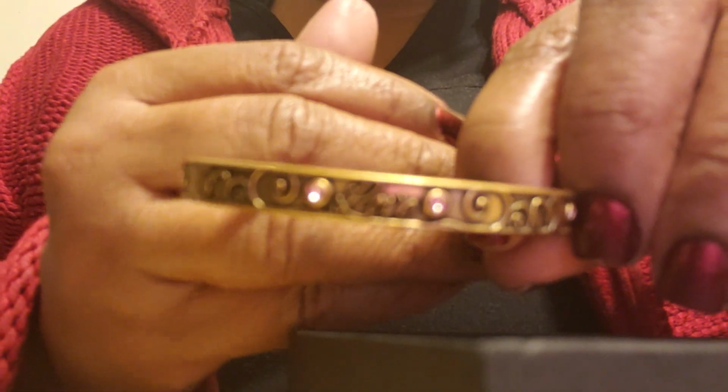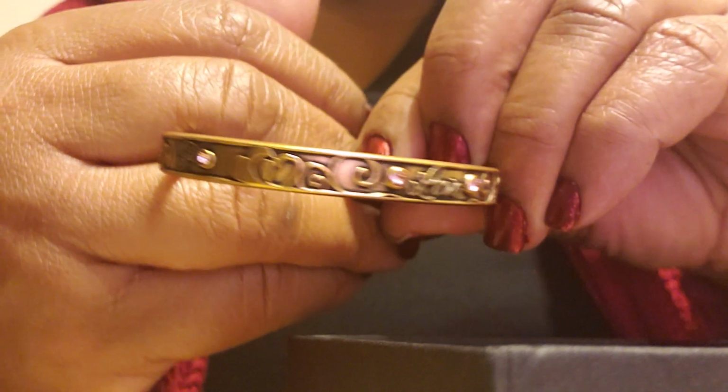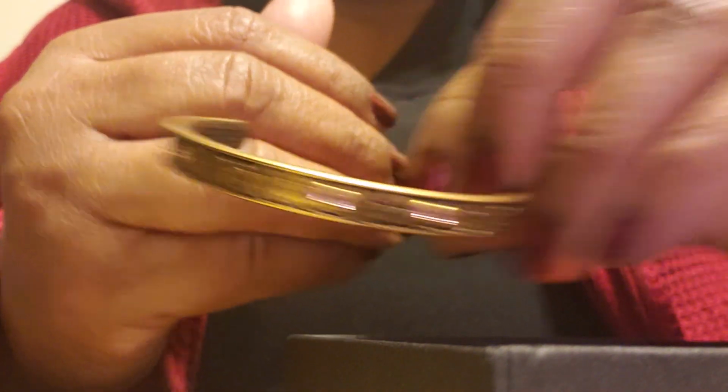So even though these are not straight gold and silver pieces, they do have a lot of detailing on them, and I can definitely appreciate that. I love that they have that detailing on them, and it comes in this little thing right here. So it looks like I got maybe a dozen more boxes.